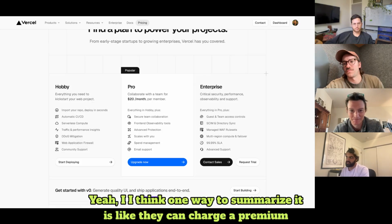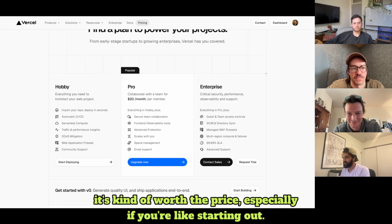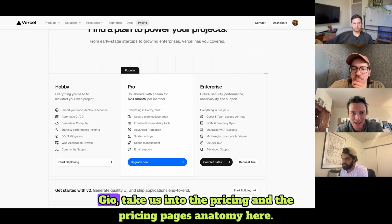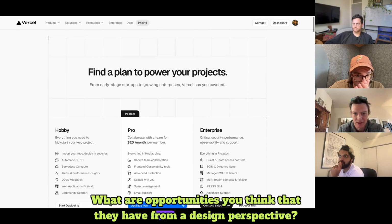Yeah. I think one way to summarize it is they can charge a premium because they make everything easy if you're on Next, and so it's kind of worth the price, especially if you're starting out. Gio, take us into the pricing page's anatomy here. What do you notice? What do you really like? What are opportunities you think they have from a design perspective?